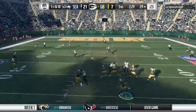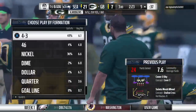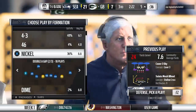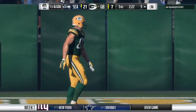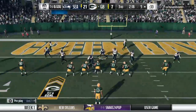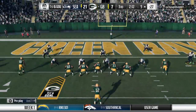Now after the fumble recovery, it's Rodgers. His throw caught at about the 5. And he gets it all the way down inside the 10 to the 5-yard line. That one goes for 24 yards. And now the offense operates in the red zone. They come out 5 wide, 3 of them to the right side.